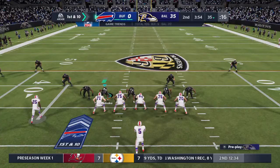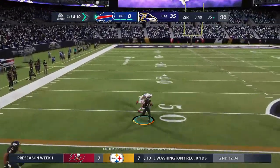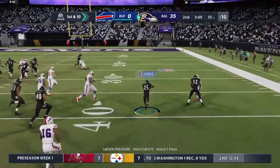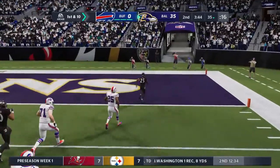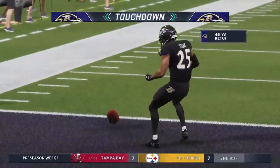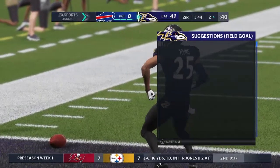They'll get 3 as the drive continues. It's a first down. He rifles one that's intercepted. Picked off by Tavon Young. There he goes, right side, and he will bring this back. It's a pick-6 and a Raven touchdown.